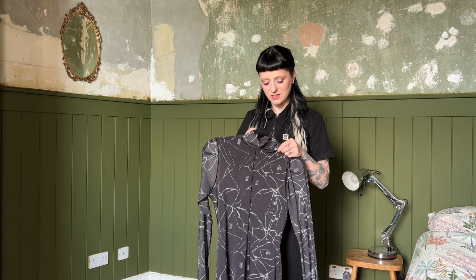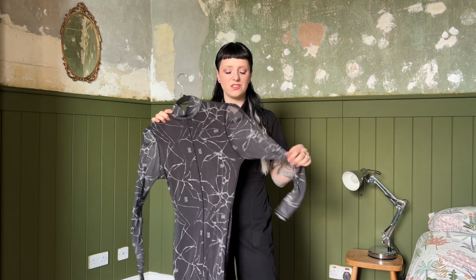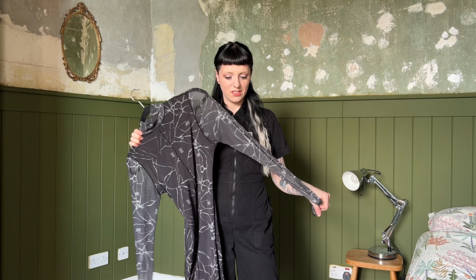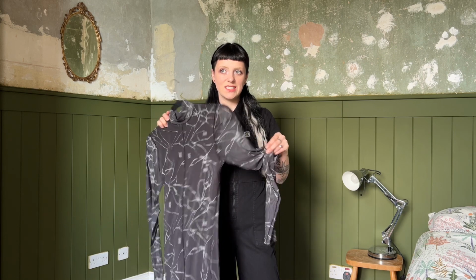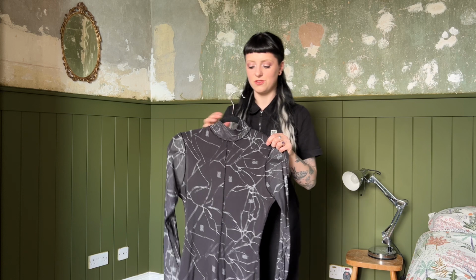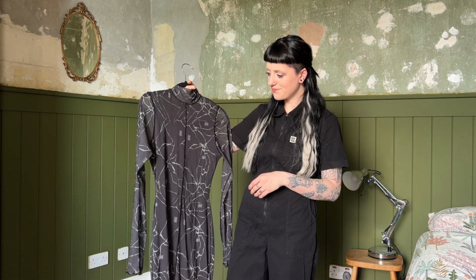I got this in a size 8, which is my usual size, and because it's mesh, it's really comfortable, really stretchy, just really flattering, and also I would even argue good for summer because it's so thin that, yeah, it's good to wear in summer. It's not too heavy. Really good if you've got a little summer party. I just think it's great.